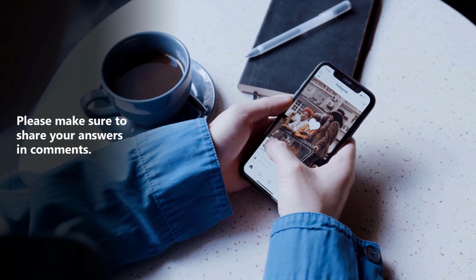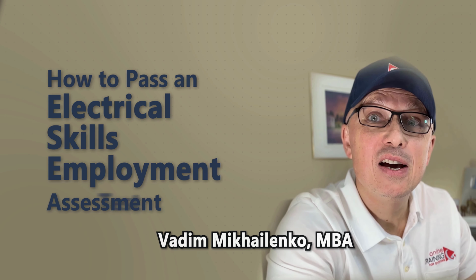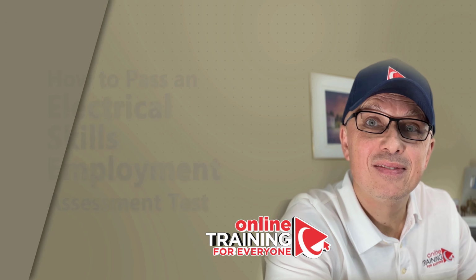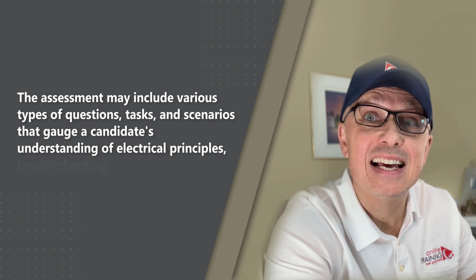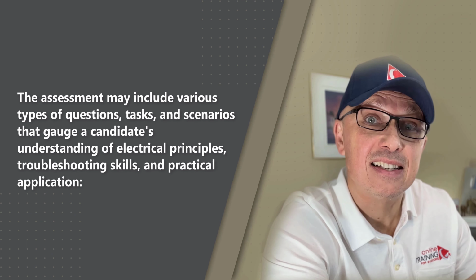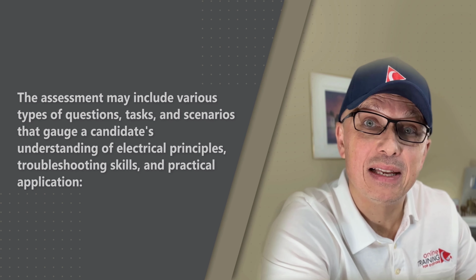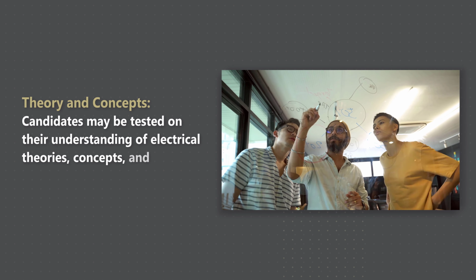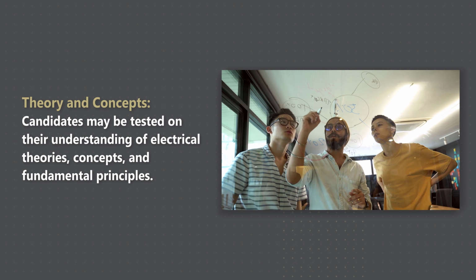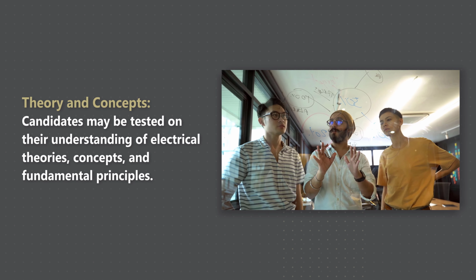In this section, we will look at electrical skills questions we frequently see on the test. The electrical assessment may include various types of questions, tasks, and scenarios that gauge candidates' understanding of electrical principles, troubleshooting skills, and practical applications. Some typical types of questions might include theory and concept, where a candidate might be tested on their understanding of electrical theories, concepts, and fundamental principles.